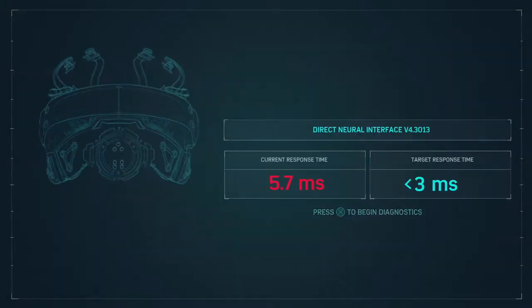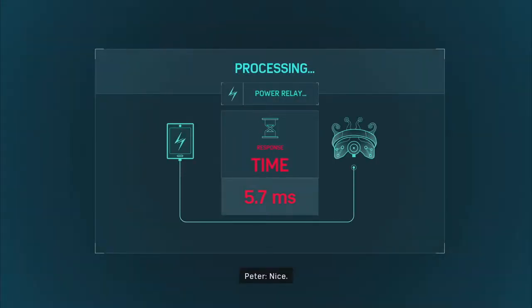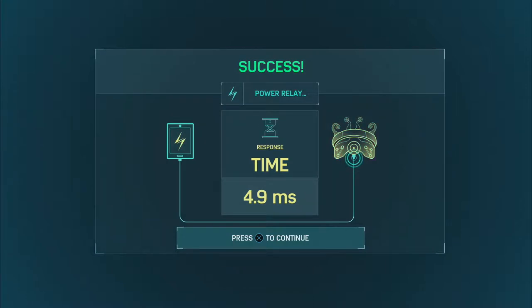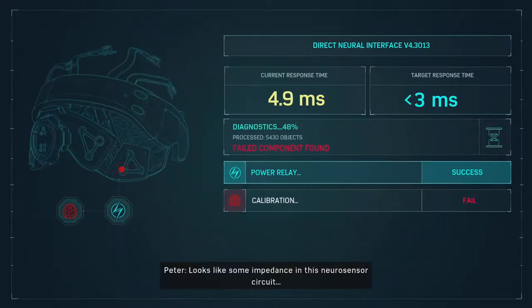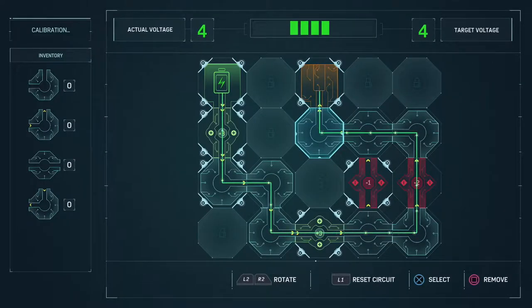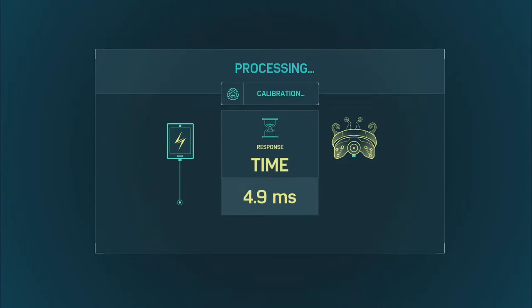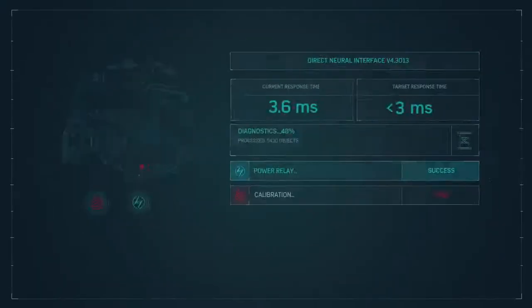Back into OS. 5.7 milliseconds and we need to go below 3. There we go. Another puzzle completed. Nice. And response time okay, down to next? 4.9. So next up is gonna be, looks like some impedance calibration. Neurosensor circuit. So these are actually a lot easier than the ones we need to do for the experience and research tokens. So 3.6, almost there.